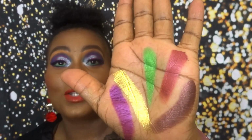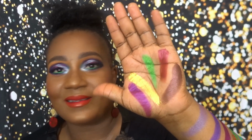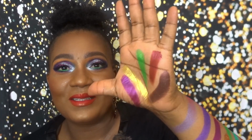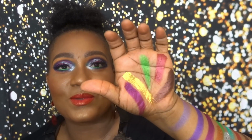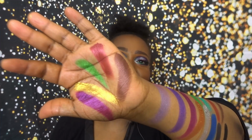Look at this 5. Just look at this 5. Imagine this in a look. That would be so beautiful. Using this 5 in a look would be absolutely wonderful. Look at that. So beautiful. I love this palette. The Shimmer Down is definitely my favorite. Definitely my favorite.